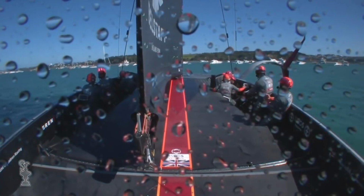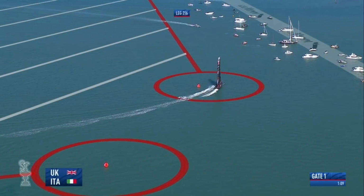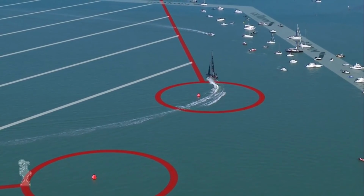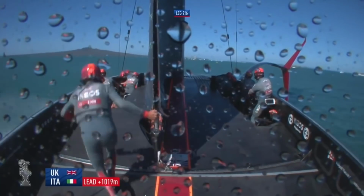Okay, we've got one more clip, and it just shows us what happened towards the end of that beat. We've just gone round the top mark and we're back on track and sailing again, even though we're some way behind. But at least we're back in the race. But this was it, really, wasn't it? Giles, what was the problem here?